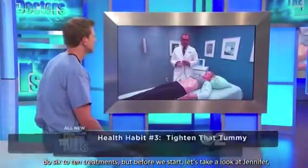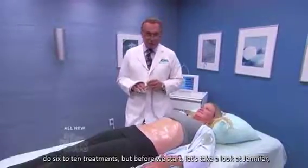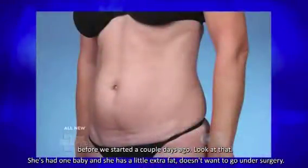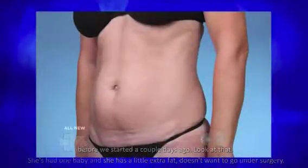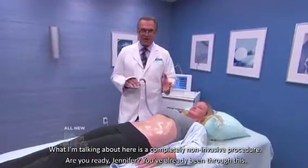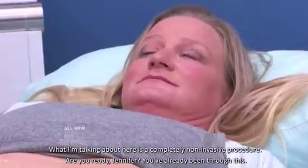But before we start, let's take a look at Jennifer before we started a couple days ago. So look at that. She's had one baby and she has a little extra fat, doesn't want to undergo surgery. What I'm talking about here is a completely non-invasive procedure. Are you ready, Jennifer? You've already been through this.